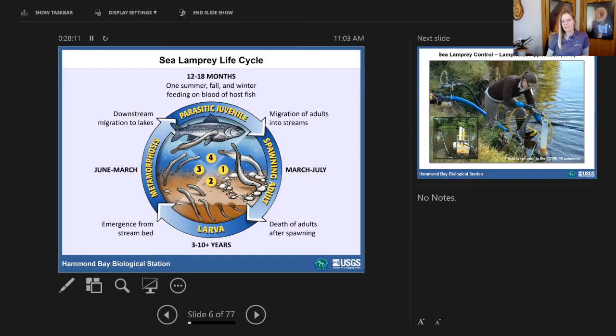So when they come to a potential stream for spawning, they'll actually sniff that stream. And what they're sniffing for is the presence of larval sea lamprey, because if they can smell healthy larval sea lamprey in that stream, that means it's a good habitat for their own larvae to survive. And the females will also be sniffing for the scents of males. Males will also sniff for the scents of other males as well, because if they can smell adult male sea lamprey in that stream, that means that the spawning season has begun. So there'll be plenty of opportunities for finding mates.